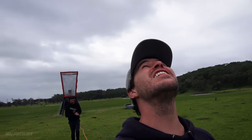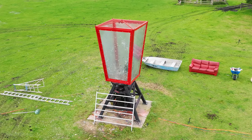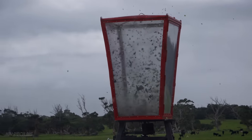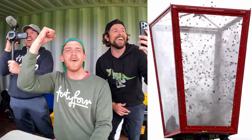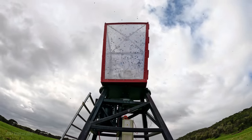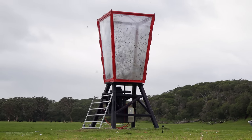Go ballistic. We're about to get spat on from the clouds. Nasty. Do another one. It's good. Yeah! That is it! They're coming out the top! Yes! There's a lot of them everywhere! Look at them go! It's raining golf balls!